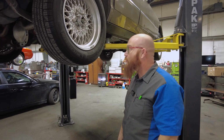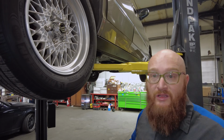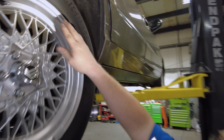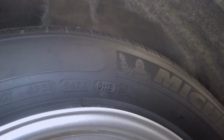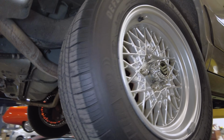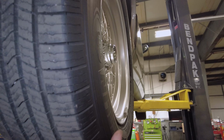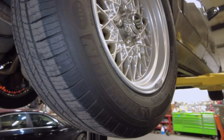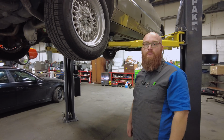The tires, although they look brand new and they probably are not dangerous, they are almost 10 or 11 years old. You can see 01 of 12. So it might need some tires at some point here soon. But they don't look weather checked, they don't look cracked, they actually look nice. But due to the age, it may need some tires. Let's get this thing on the ground.